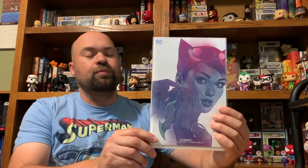First up at number 10, and we're not going to do it, we're just going to show it to you, is the Ben Oliver variant to Catwoman number 7. Back then, everybody was like, this was the week after that Harley Quinn book jumped. Everybody thought this book would jump as well. It is a gorgeous cover. At least I think it is.